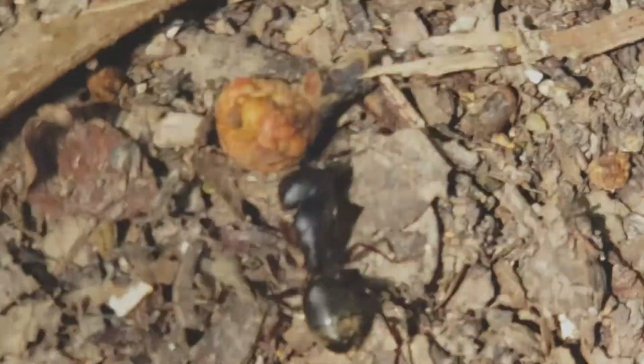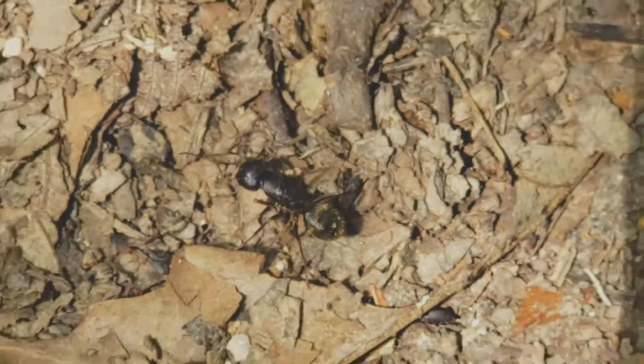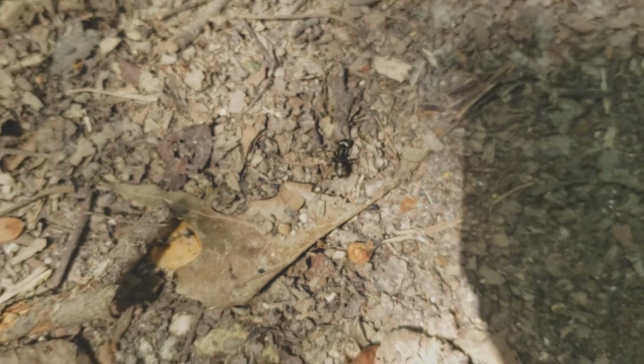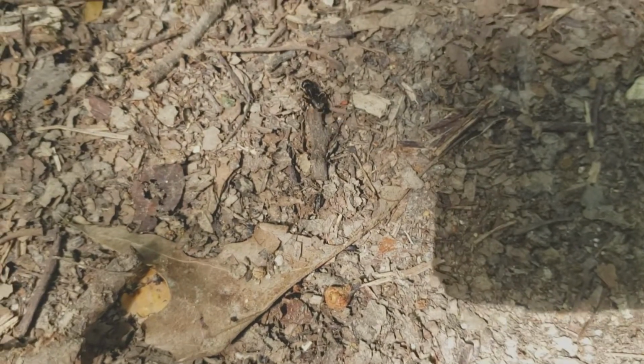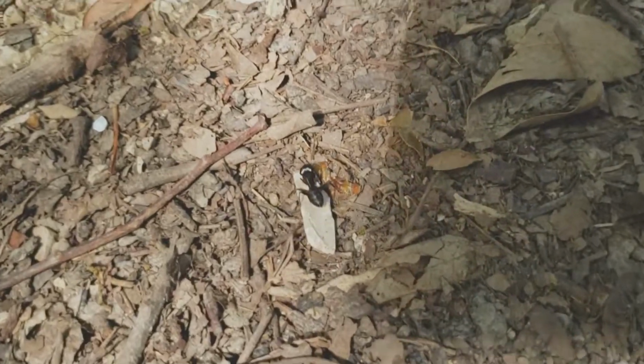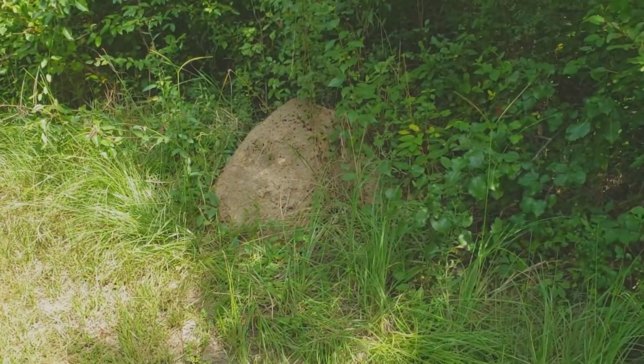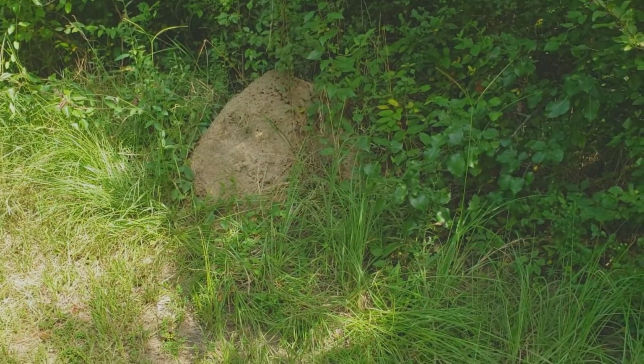Oh my goodness, that looks like a mega ant on my viewfinder. Okay, that's not really that large, but it's pretty big still. It's about a half an inch long. That's cool. This 2-foot Mississippi anthill.